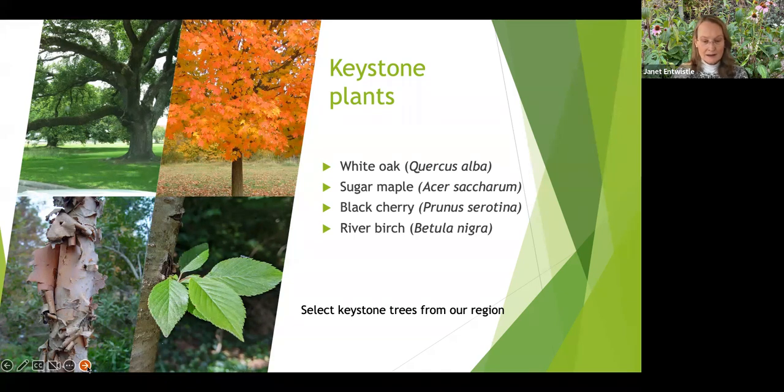These on this slide are some of the keystone canopy trees. Doug Tallamy refers to the oak tree as the mighty oak, as it is the keystone plant with the largest number of caterpillar species that use it as a host plant, 436 to be exact. Sugar maple, 238 caterpillar species, black cherry, 340, and river birch, 284. All of these trees are critical to large numbers of caterpillars.